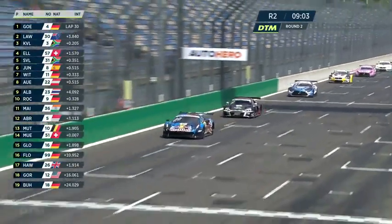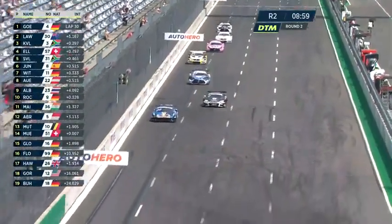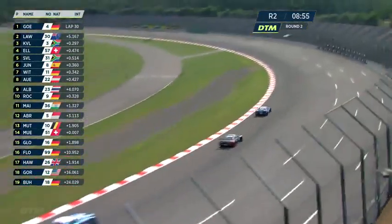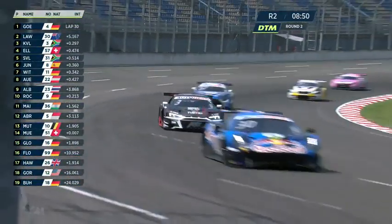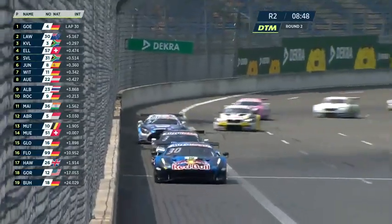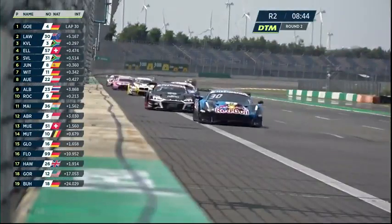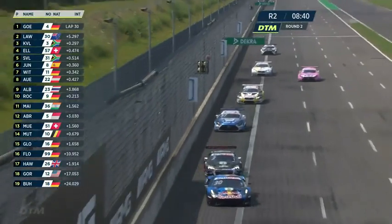Yes, it is. And also Hunkadea and Wittmann and Auer getting closer to them as well. So huge, huge scrap here with just under 9 minutes to go. How many of these battles are we going to have this year? Lawson and van der Linde. Right, great battle. The battle which came about because of that technical issue for Calvin van der Linde a few laps ago. Let's see if we can find out what the cause of that was.